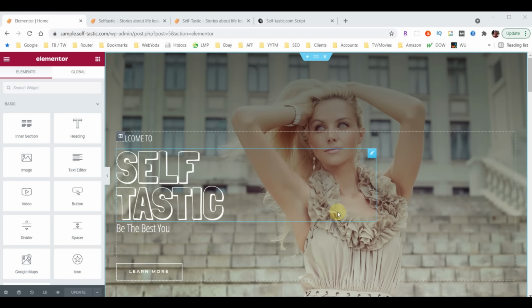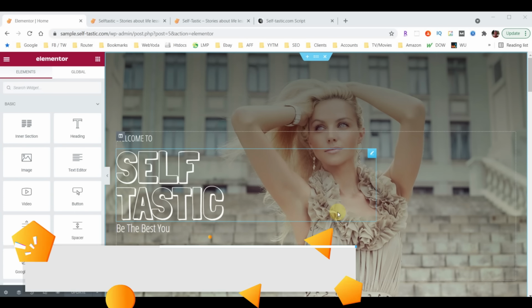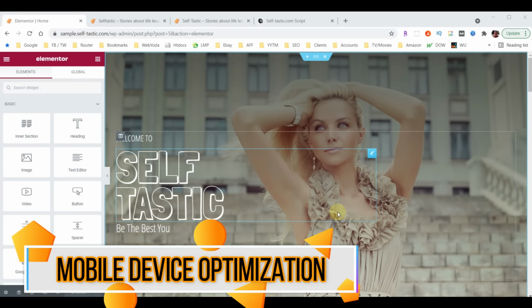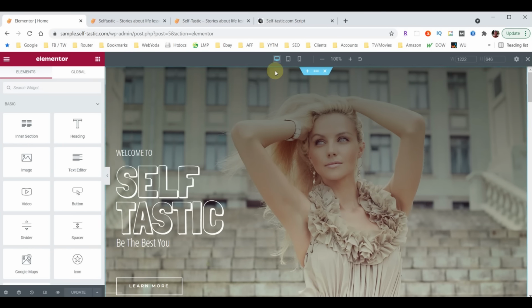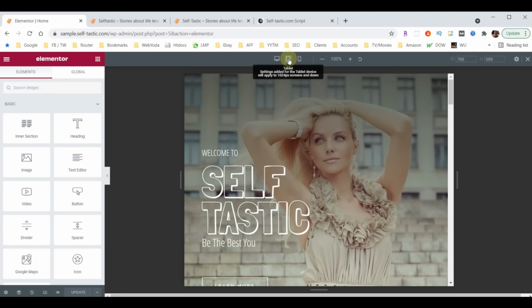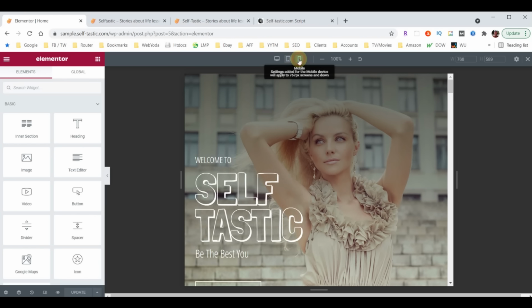Okay, so it's not totally complete. What it's totally complete on is your desktop. What we need to do is to optimize it for a mobile as well, and then you can apply that to tablet too. Now to make other device adjustments, first of all, we click down here on the responsive mode. And then at that point, you can choose between the different views that you're seeing. And we're just going to focus on the mobile version, and you can apply what you learn here to all your other pages and your tablet. So we'll choose the mobile device.